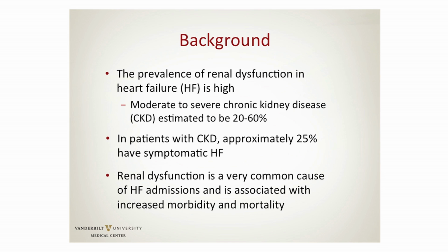Kidney dysfunction is very common in patients with heart failure. In fact, about 20 to 60% of patients with heart failure have chronic kidney disease, and it is associated with worsening morbidity and mortality in these patients.